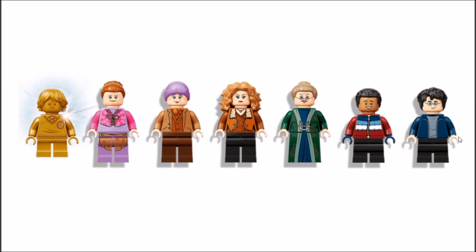Besides that, I do like the minifigure selection here. We have a lot of unique figures, and we have a McGonagall figure with that new face print, robe print and hairpiece. I'm still waiting for the day we get a McGonagall in her black robes, as that's actually the most common variety of her that appears in the films. She was dressed in black more than she was dressed in green, but yeah, hopefully one day we'll get that.